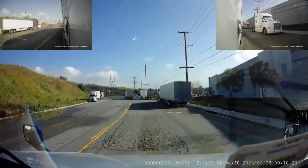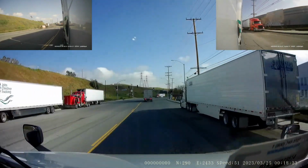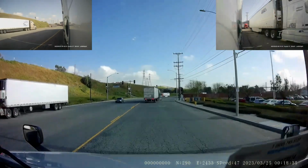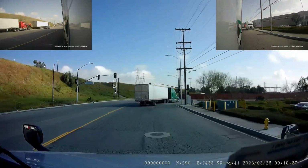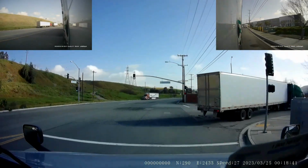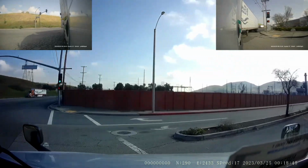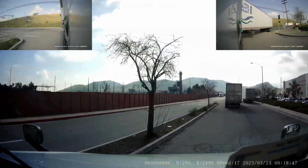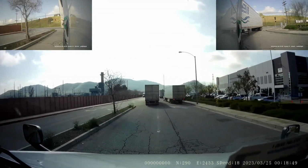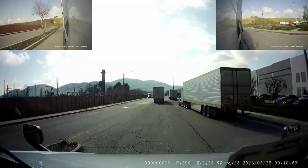Alright guys, this first clip's going to be a driver in front of me. Take a look at how wide he makes his turn. This is evidence he might not be a very experienced driver, and he also might not be familiar with this area as well. See how much wider he made that turn than I did? I was considerably closer to the curb than he was, and my tandem still cleared the curb very easily.